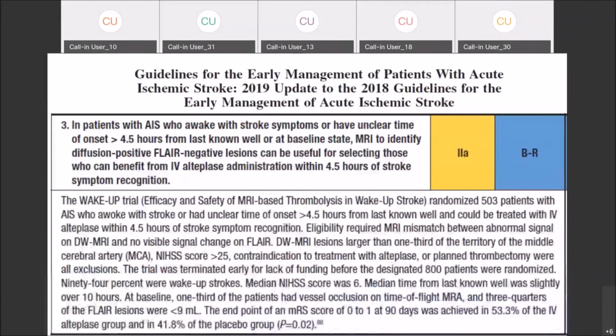So that's Wake Up, and it's now in the American Heart Association acute stroke guidelines, shown here at a level 2A recommendation. And you'll note that the recommendation pretty clearly sticks to what the trial found. Wake Up or unclear time of onset greater than 4.5 hours from last known well, and a diffusion positive, flare negative, and that they be treated within 4.5 hours of symptom recognition. Now, these guidelines were updated and included all the clinical trial data that was published in the literature by April of 2019.